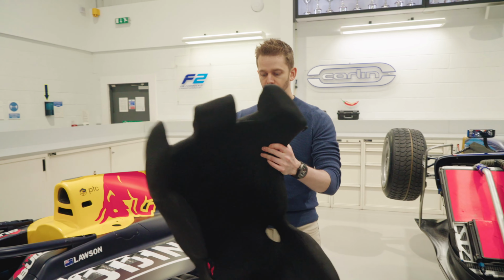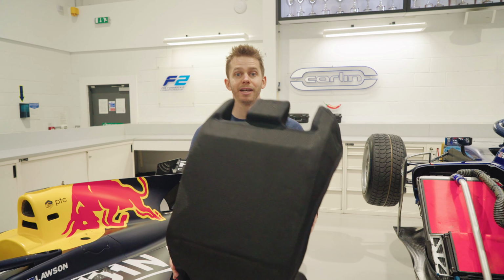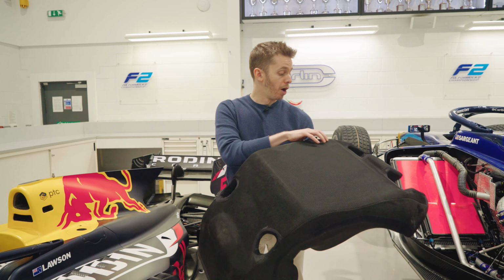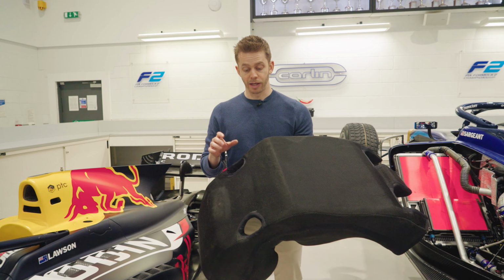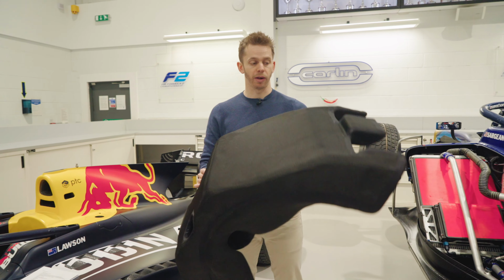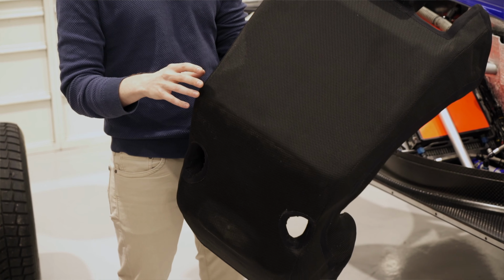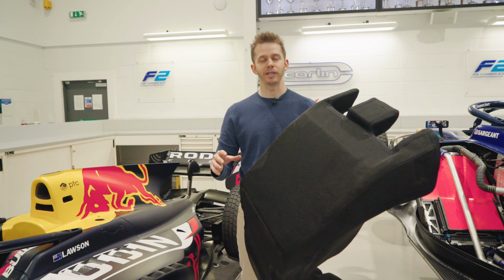What's this all about? Well, obviously it sits inside the carbon safety shell, which sits within the car, and the rear form fits nicely to that carbon safety shell. These are made specifically by very specialist companies, and there's an interesting process to it.